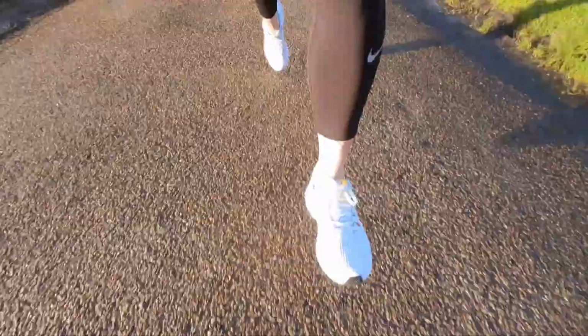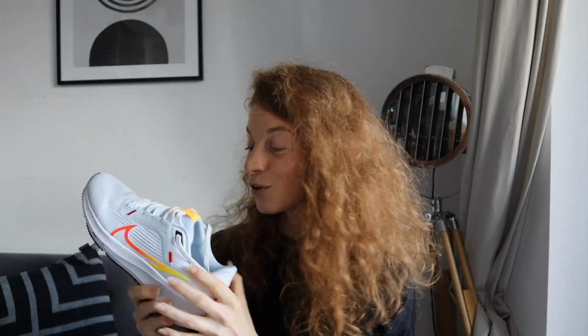Certain shoes that I try for the first time, the first run I keep it short, 6 to 8k, but with the Pegasus, I trusted this morning 100% that I could do 16k, I wouldn't have any problems. And yes, there were no issues at all. It was a great run. So I'm gonna go over some facts about these shoes and then I'll give you my first impressions.